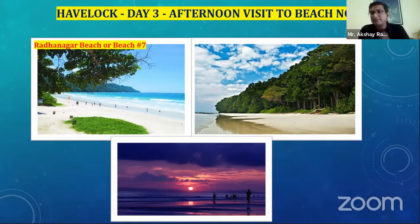It's important to remember that the sun sets in Andaman by 5:36. So it gets dark in Andaman by 5:30 and the sun rises by 4:35. So that is why everyone has to leave Radhanagar beach by 5:36.